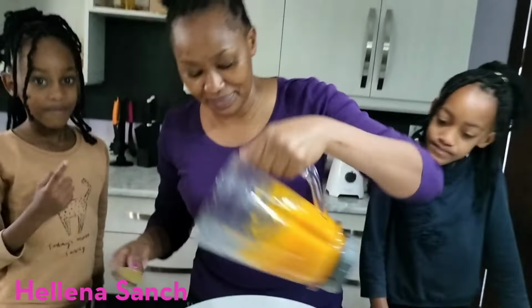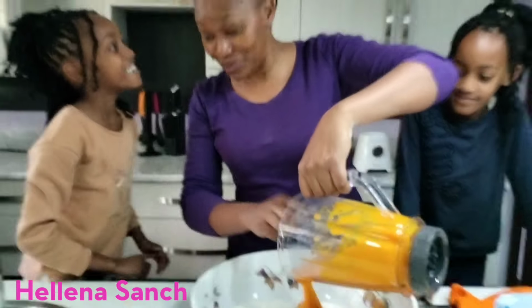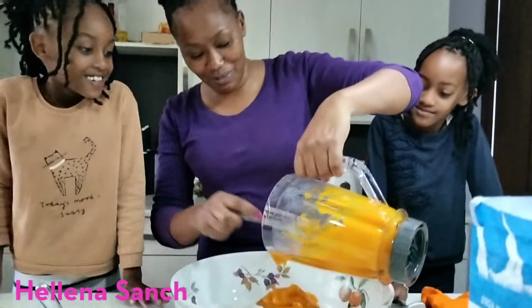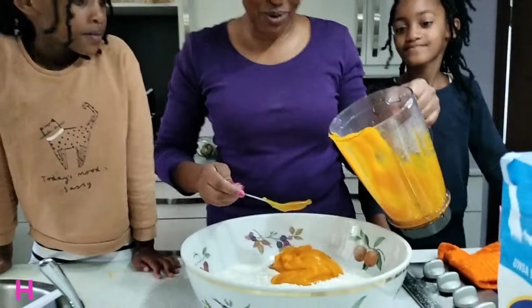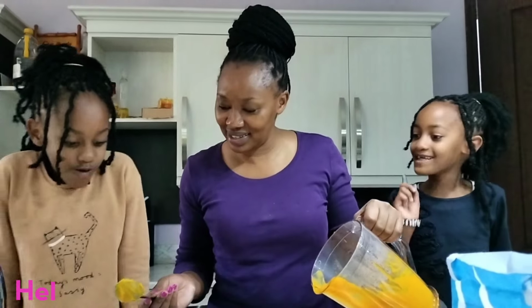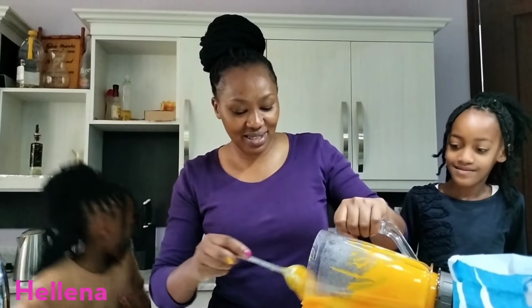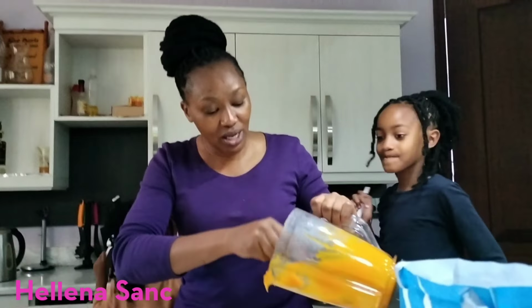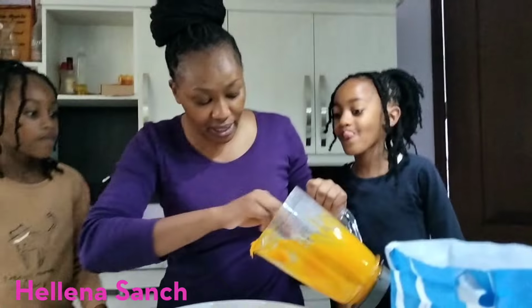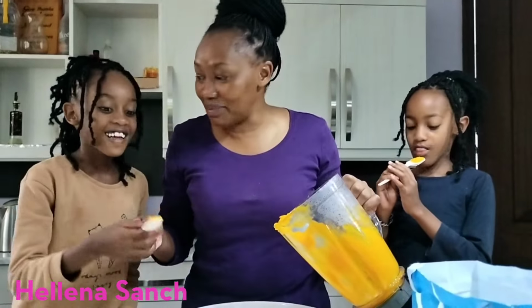Pumpkin. Yeah, it's very sweet, isn't it? It's sweet, yeah? You want to taste more? Hold on, I'll give you. I don't know if it's still hot or not. Bring a plastic spoon, I'll give you guys. It's very sweet. I don't know why you guys don't like it. Also its soup is very nice, the pumpkin soup. Yummy. It's yummy? Yeah.